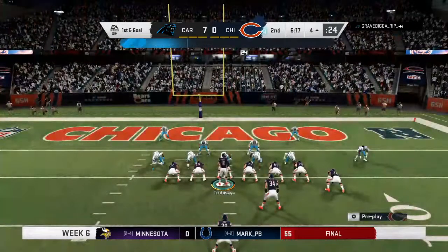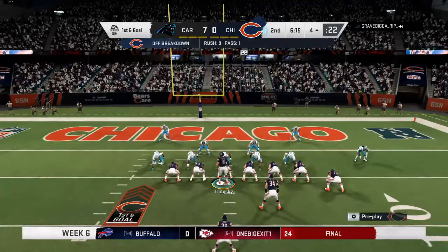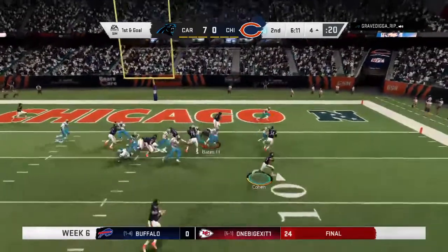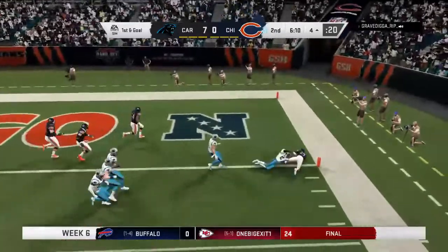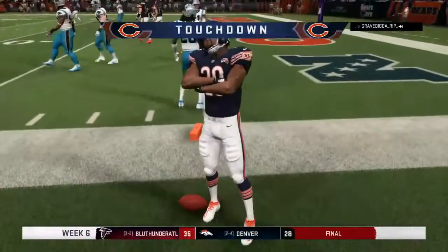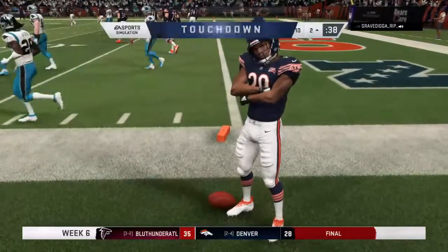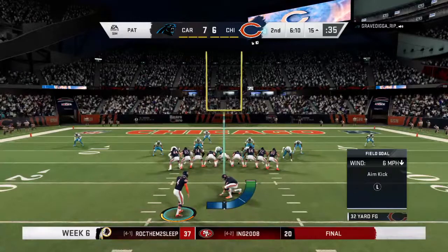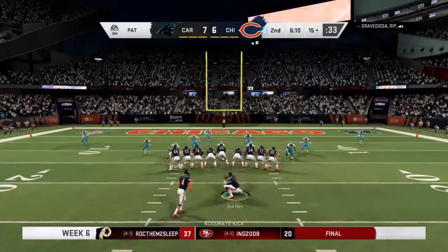1st and goal after a pickup of 4, and the decision to go for it pays off. 1st and goal, and a chance to get that initial touchdown right back. And he'll get into the end zone. Touchdown, Chicago. Tarik Cohen, his 6th touchdown of the season, as they are now on the board here in the first half.